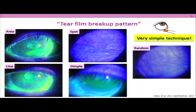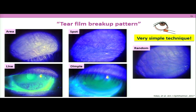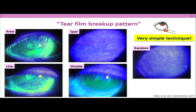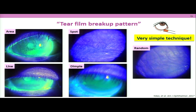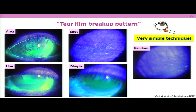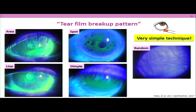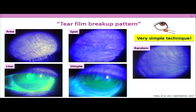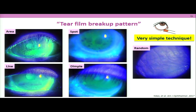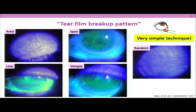This is a line break. Line break is associated with mild or moderate aqueous tear deficient dry eye. You can see a linear break in the lower part of the cornea with fluorescein upward movement. This is a spot break pattern. You can see a round break right after the blink. It is associated with severe dry eye with decreased wettability of the ocular surface.